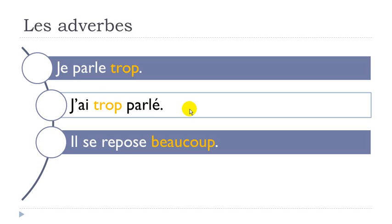Let's see now another example. Il se repose. Se reposer is to rest. Okay? Il se repose beaucoup, a lot.